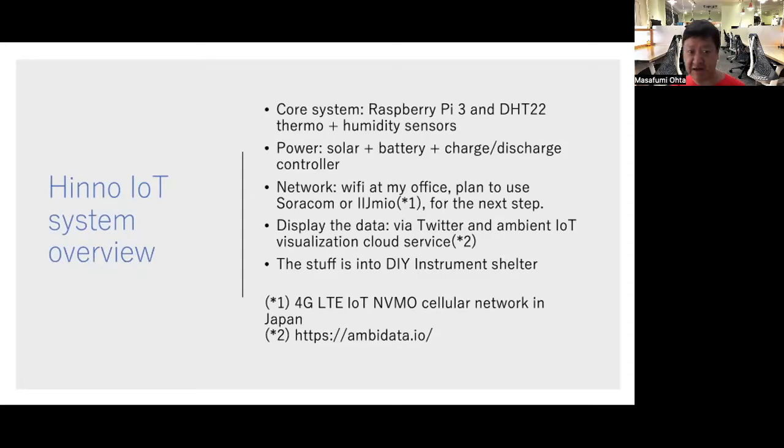He said it costs about 300 US dollars. He made a simple system with a Raspberry Pi 3, sensors, a power control unit, the Ambient IoT cloud service, and 4G LTE by Flacom, a famous IoT and 4G LTE vendor in Japan.